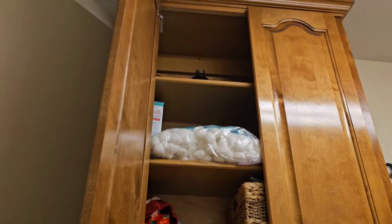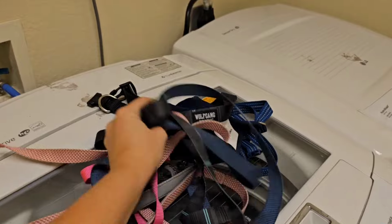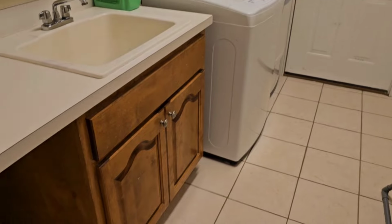And here we have it. Everything organized, cleared out, wiped down. Those are dog harnesses and leads, and they need to be washed. So I'm just going to let them sit there on top of the wash so whenever that cycle's done, I can just throw them in real quick.